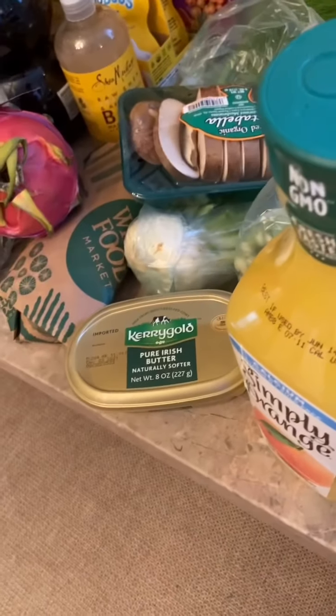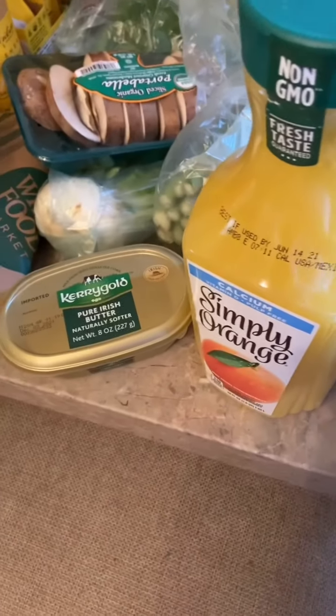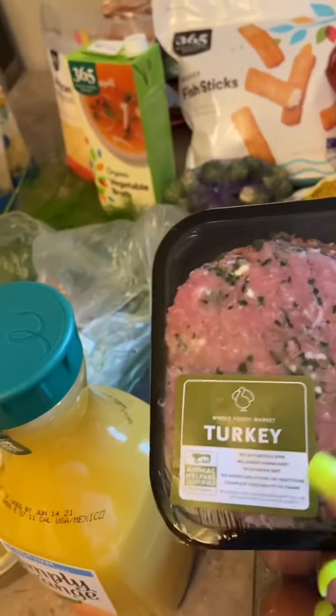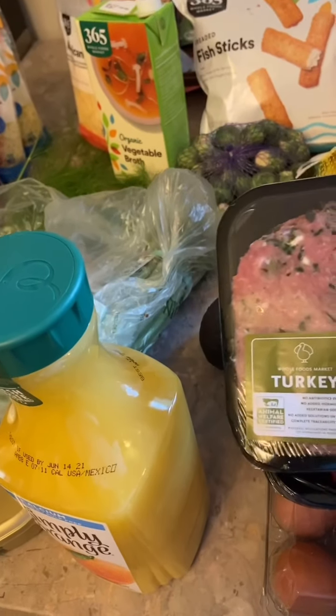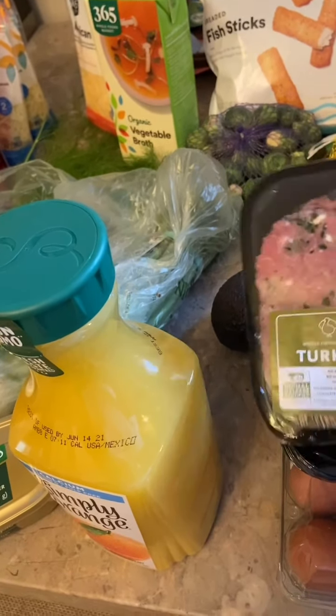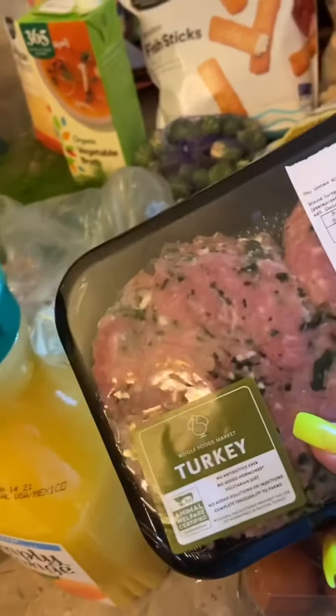Then we got Simply Orange Juice. This one is without the pulp. Yeah. I want to try this out. I never actually tried their turkey burgers with spinach. So I wanted to give it a try.